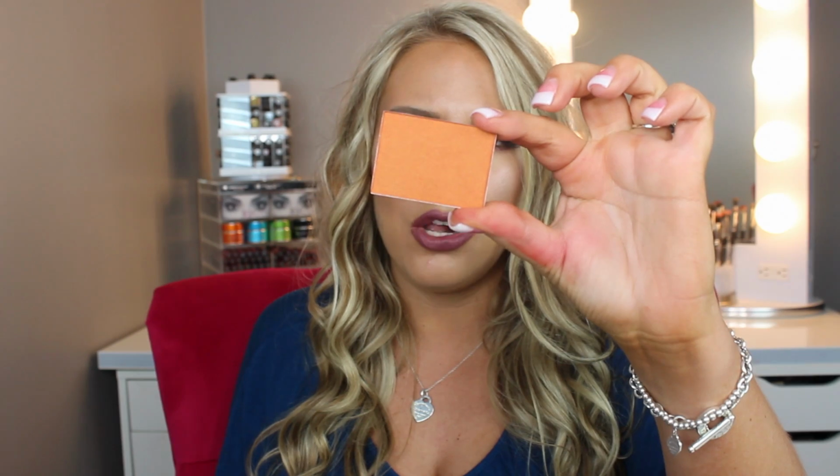Okay, so for the next row, we are going to have this color right here. Look how bright this is. This is kind of one that I was nervous about, but it's Taj Mahal. I'll leave the names linked down below. Y'all know I'm not good at pronouncing some of these crazy names. So this is what it looks like.